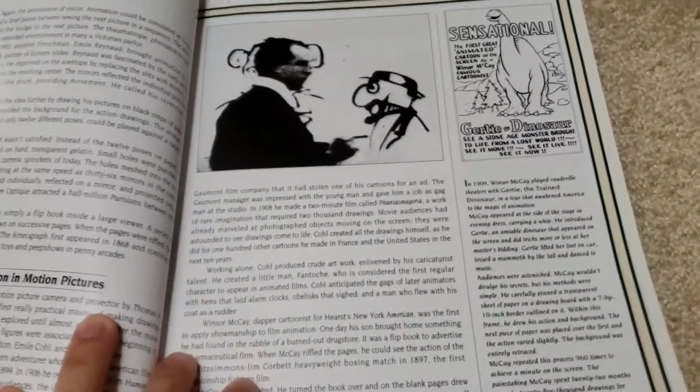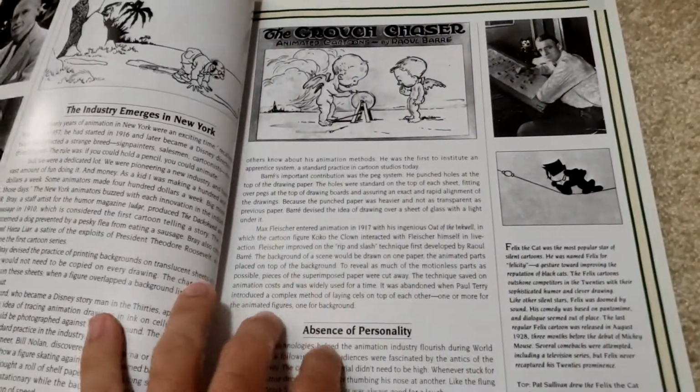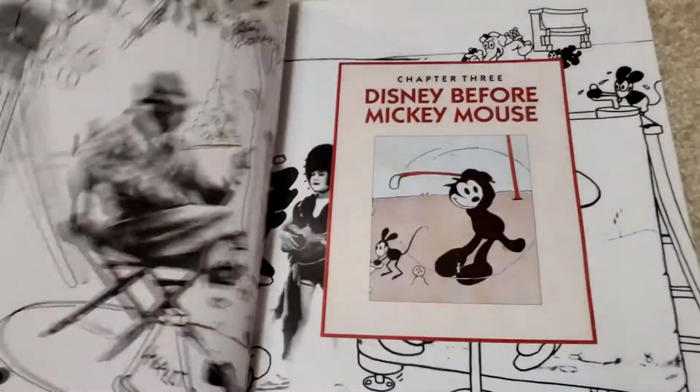Whoa, okay, I need to blur that side. We have things that I will get flagged on YouTube for. I was not expecting that in a book like this, so that's weird.